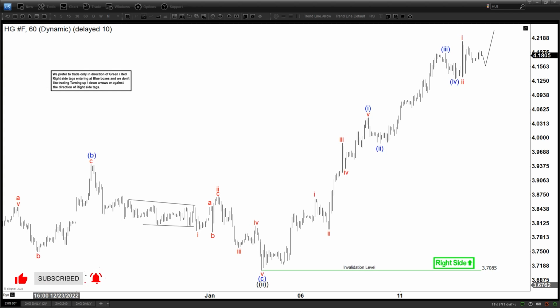Today we are looking at copper, the 60-minute chart here. We can see the metal rallies as an impulse after finding a low at $3.7 right here. So this 3.7 is labeled as a wave 2, and now we are within the wave 3 on the upside. Now, yes, we can already count 5 waves up, or 5 swings.